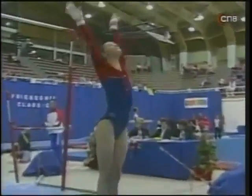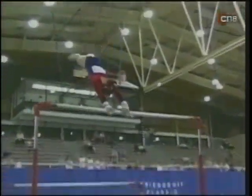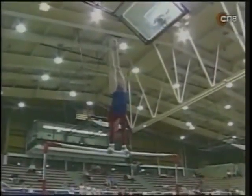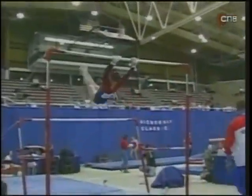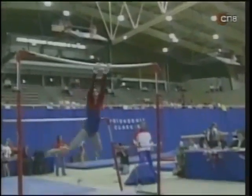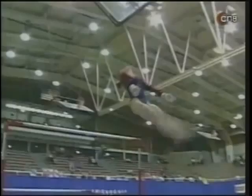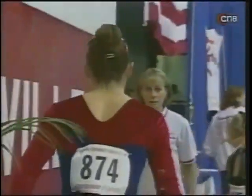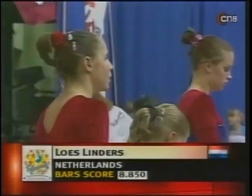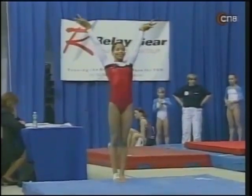And nice high double layout to finish. Nice solid routine, flowed very nicely. Let's look at this again. Right here, watch the bottom of your screen where her legs just kind of do a little kick to get her around. Of course, that's going to be a slight deduction. And here she closes with a nice double layout with a great landing. And you see her scores 8.85 on the bars.